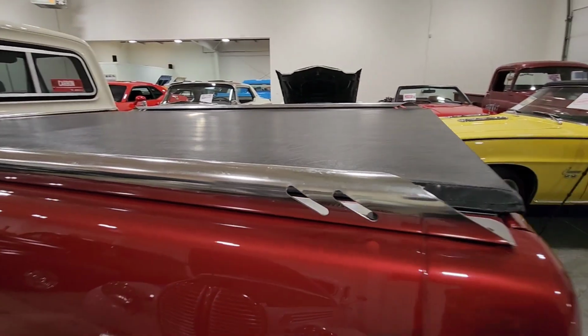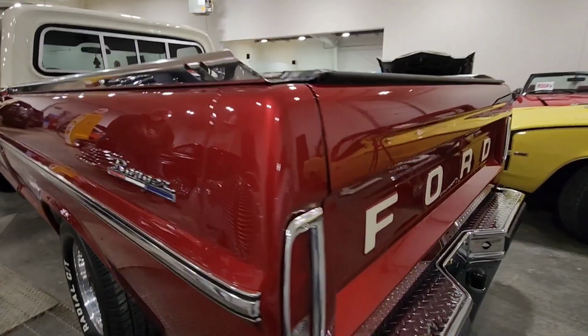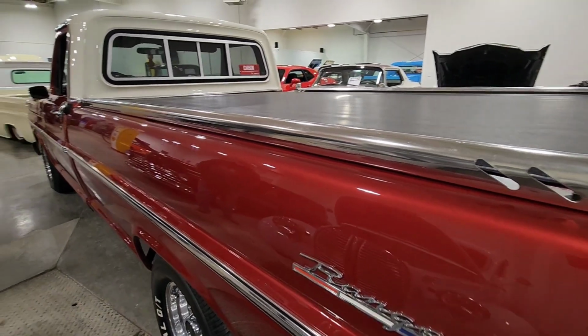Long box. This is going to be one of those trucks that will be very rare soon because all the long boxes are getting cut down to be short boxes. So it's a nice truck, and it's arrow straight.